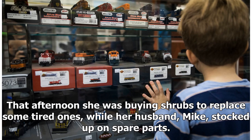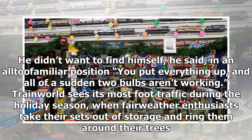That afternoon she was buying shrubs to replace some tired ones, while her husband, Mike, stocked up on spare parts. He didn't want to find himself, he said, in an all too familiar position. "You put everything up, and all of a sudden 2 bulbs aren't working."